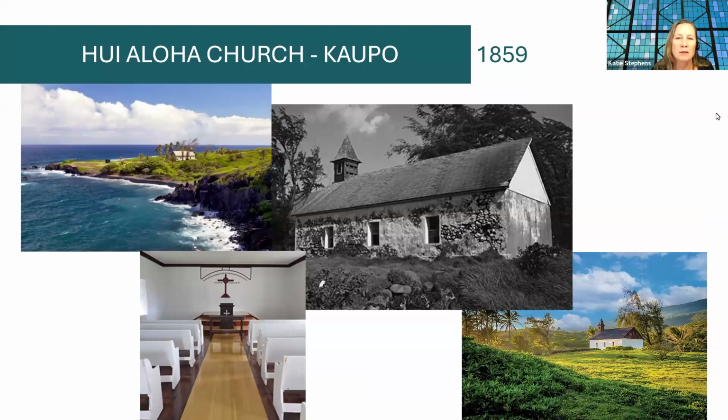So Huialoha Church is in the town of Kaupo. This church was hand-built by Christian missionaries and native Hawaiian converts over a 10-year period and completed in 1859 on the wind-whipped coastline of Mokulau Peninsula. The rocks were mortared together using local coral, and logs were brought down from Haleakala's wooded upper slopes to construct the roof, window frames, and doors.